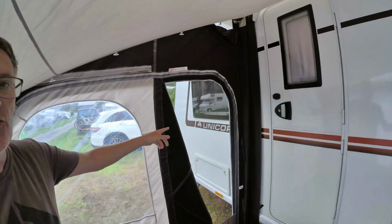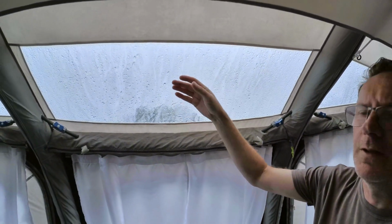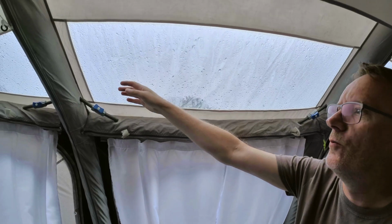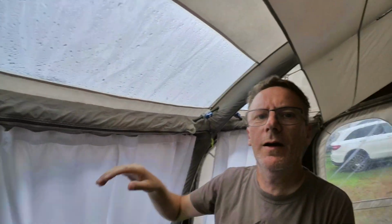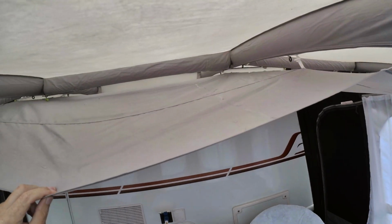So right, leaving that door open last night. When I've come down this morning, this is not all wet. I had some drips through here, as you can see, but a lot better by the looks of it. Now, one thing to be careful of.